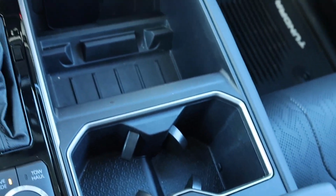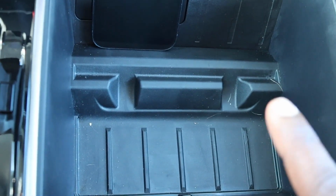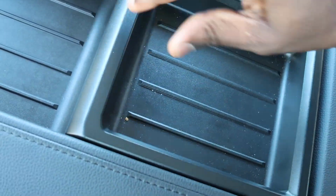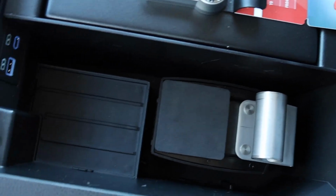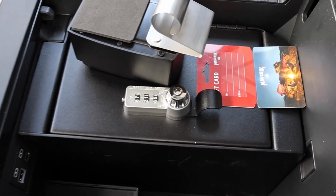Here's some cup holders. By the way, I could not get the wireless charger to work on my phone with my case on it. That's the only one that has not worked so far. And then check out some of your storage right there. This doesn't do anything, it's just fixed, but this does slide. And then you have buttons on both sides of this. And this one does have a lockbox inside of here. Not sure if that's custom or not, but you have two USBs inside of this area. And now that I'm seeing it a little bit better, this is just an aftermarket one, but here's just the storage right there.